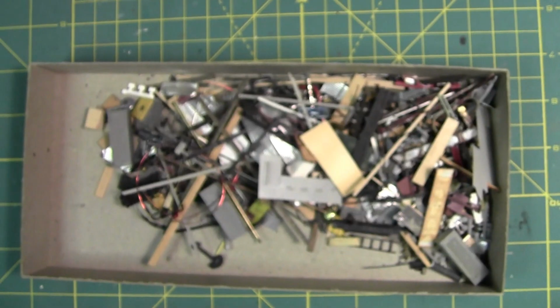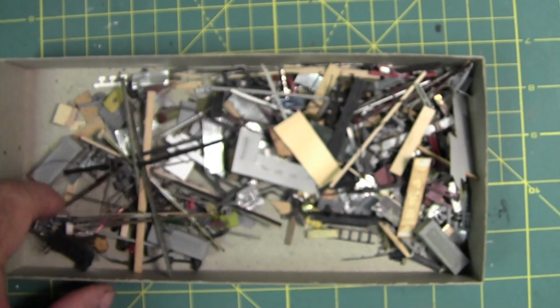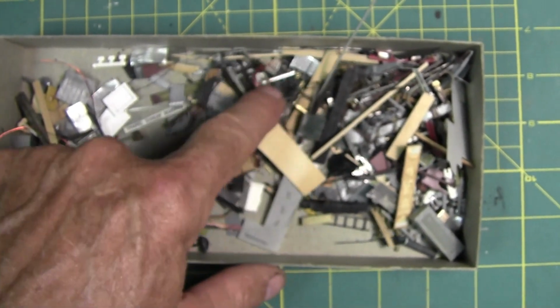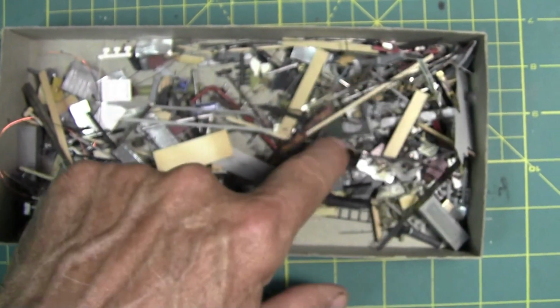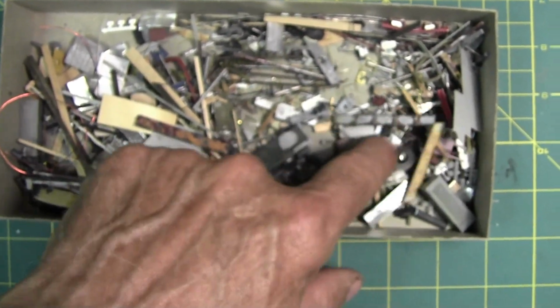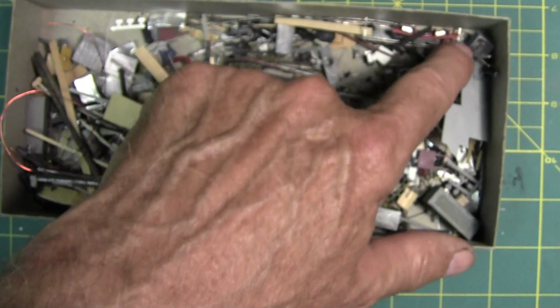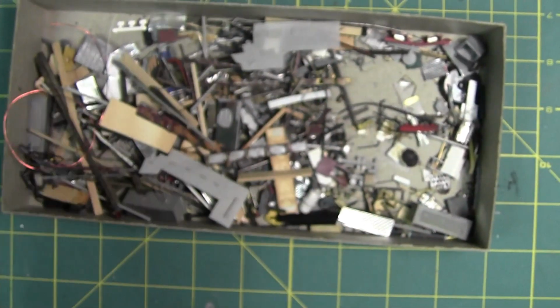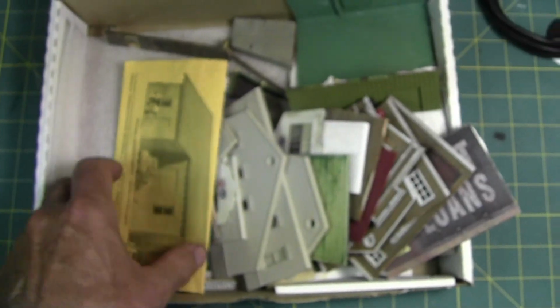So I'm glad this stuff was in there. Now this box, I've already gone through it, and I'll show you the stuff I took out in a little bit, but there's still tons of little detail stuff in here that will work for a lot of details on buildings. But the stuff I decided not to use for that would make a nice gondola scrap load.